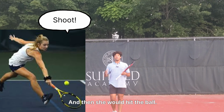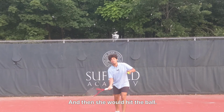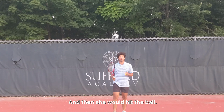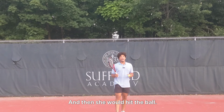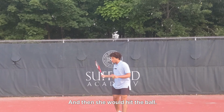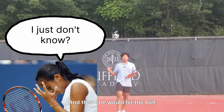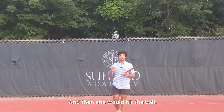So this was really, really frustrating Emily because she was out of her game and she was missing a lot of routine ground strokes because she was out of position. However, she couldn't really find a solution because every time her opponent would simply play the ball short. So I went up to the fence and I told Emily what was happening in her match.